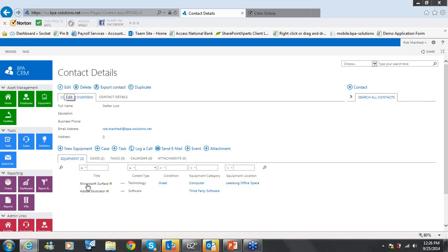Down below in this data viewer web part, we've got the same thing but a different set of action buttons. Right here, as we create views into other lists, for example, for Stefan, we can see all of the equipment from the equipment list that's related to him, any cases, any tasks, calendar items, and attachments. So in this case, we can see Stefan has Microsoft Surface and an Adobe Illustrator version of Illustrator.